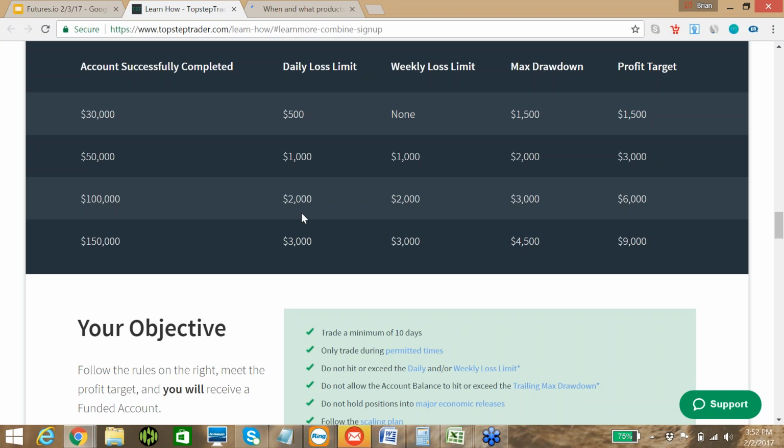So again, with funded trader preparation, trade a minimum of 10 trading days. We understand that you have as much time as you need to meet the objective. So go to town. We just need to see 10 trading days. Next is only trade during permitted times. Again, same thing as in the trading combine. We did that already in our 50K combine. Great, shouldn't be a problem. Don't hit or exceed the daily loss limit. Again, did that before. Awesome.